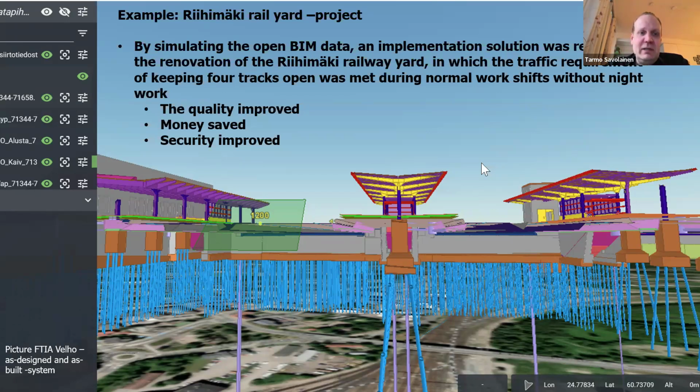But then the BIM team actually made a solution. They digitally planned and designed the working process so that it was possible. They didn't have to cut the traffic. They didn't have to put many works to the night time. So the quality of the project was improved very much, lots of money was saved, and security was also improved, when you don't have to work at night when you are tired in the middle of the traffic, but you do it more organized.